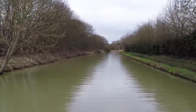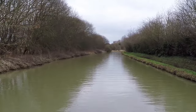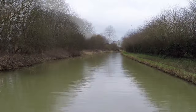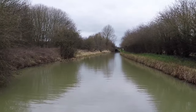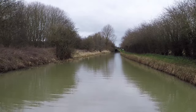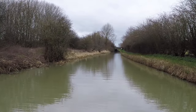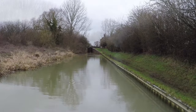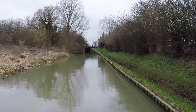This whole stretch of canal is actually very pretty, if you do it at the right time of year. You know, when things are nice weather and when things are all growing, it's really lovely along here. It's very isolated. There's no easy road access anywhere, really. And the towpath isn't all that good in places. Up ahead is Bourton Lock, with a very isolated little lock house beside it.